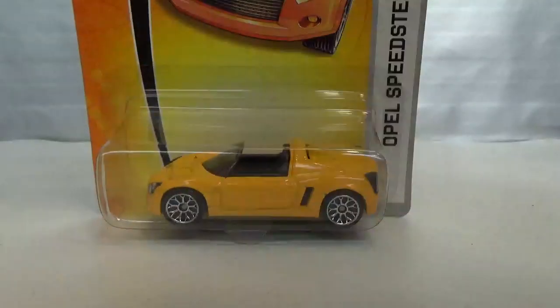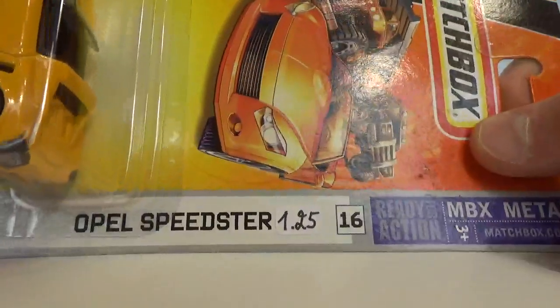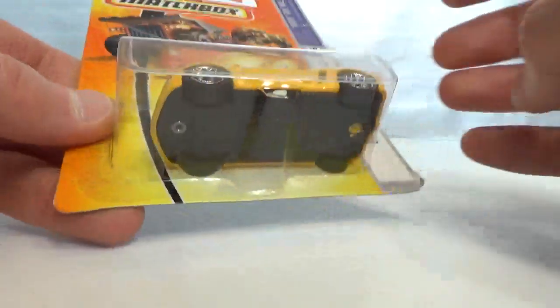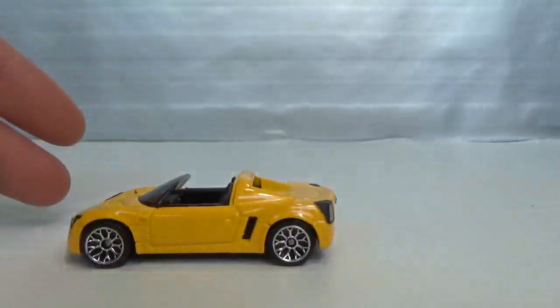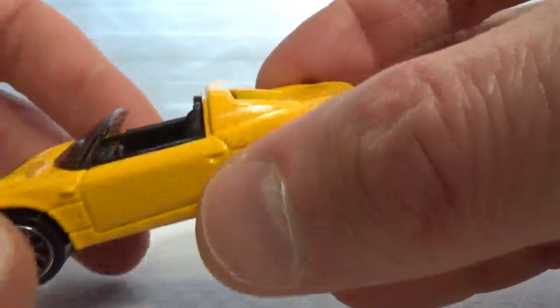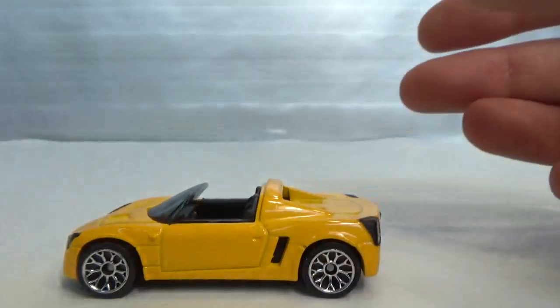Here's one that is still carded. I still need to open. Opel Speedster on the card, American long card, 2007-ish probably. In yellow. Yeah, same details as the blue one.